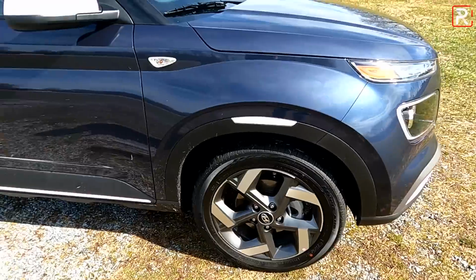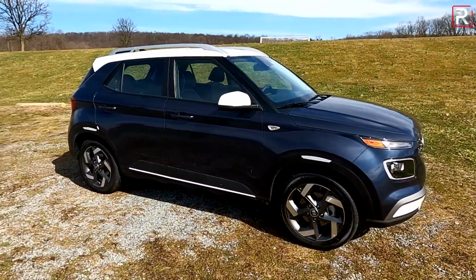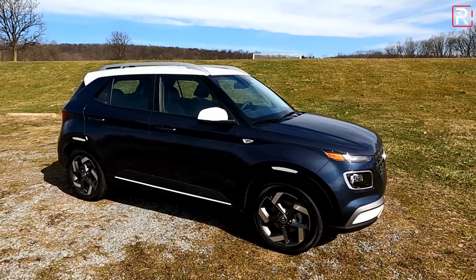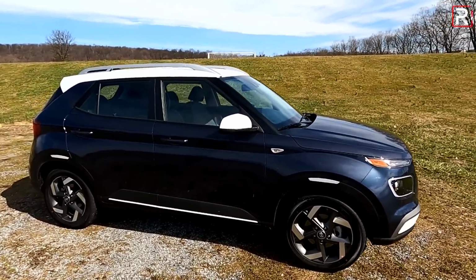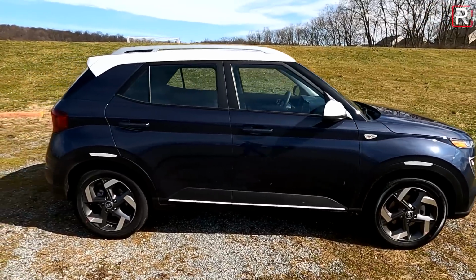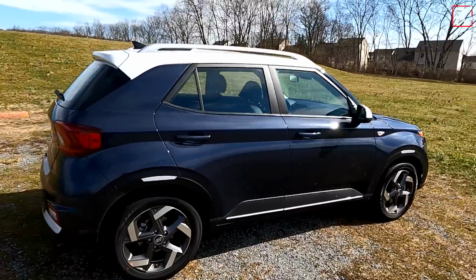Remember, all Venues are just front-wheel drive. Hyundai does not offer all-wheel drive. You need to go to a Kona if you want all-wheel drive. But as you can see, looking from this angle, you can really tell how small the Venue is. At 159 inches long, this is about 2 inches shorter than a Honda Fit. However, it's about 2 inches wider and 2 inches taller, which gives it a more substantial look versus a subcompact car like the previous generation Accent hatchback.